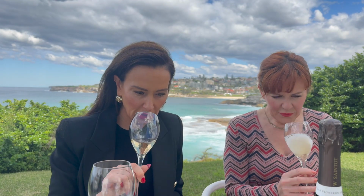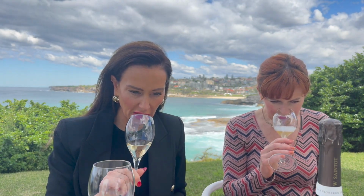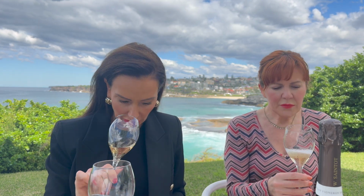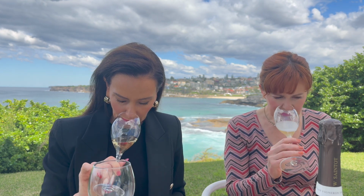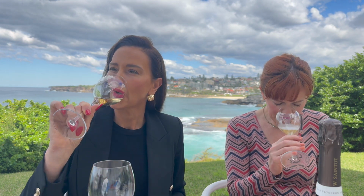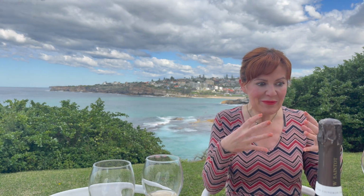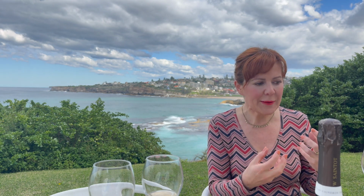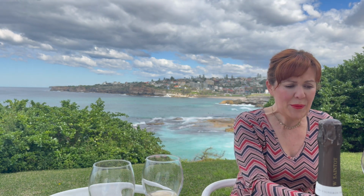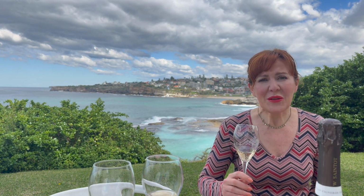Quite strong minerality, which is interesting, from fruit from the Vallée de la Marne and being 100% Meunier. Quite chalky characteristic. It's creamy. Saltiness to it. The strong smell of salt coming off the ocean. So I actually think that's impacting our tasting, which is already a very dry style of wine. It's very minerally, but we're getting the additional salty kick from behind us.